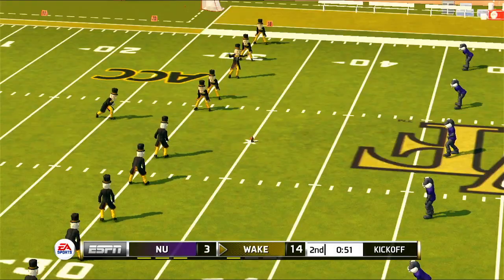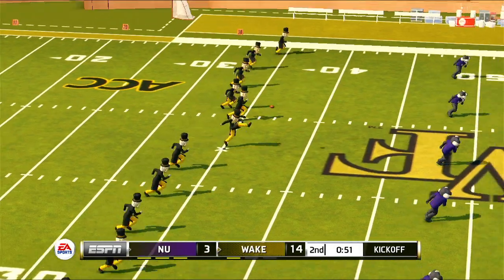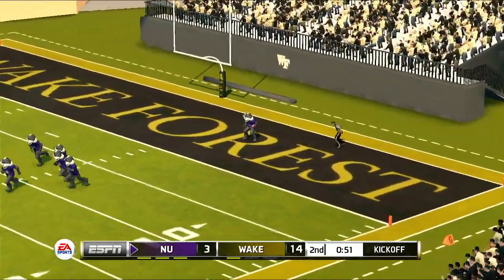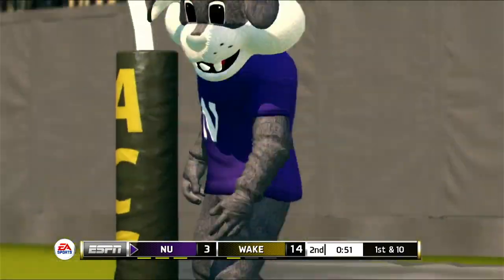And it looks like they're ready for the kickoff. Sends it sailing downfield. This one's going to be down in the end zone for a touchback.